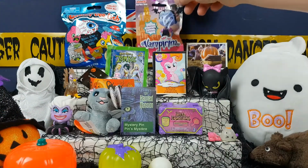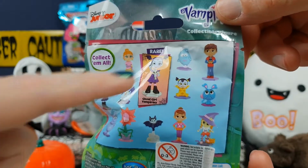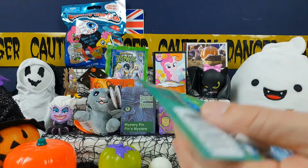Good. Right, I'm going to go for Vampirella. She is a little collectible figure. She is very, very cute. I kind of want that ghost, though. I want the baby. Really cute. Baby looks really cute. That's super cute.